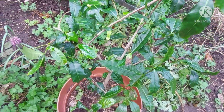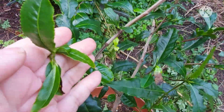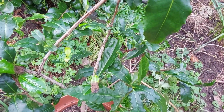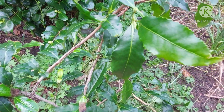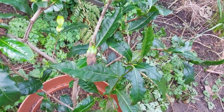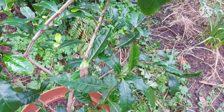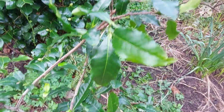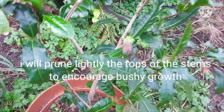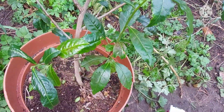So you want to grow your own tea. What you do is you would take off the young leaves and you could steam them, boil them and have green tea. And if you're feeling a bit more adventurous, maybe dry the leaves out and grind them up into a powder and have your own tea. But this is still an immature plant. I'd wait for this to thicken out. I'd have to prune it a little bit more to get a nice tea bush.